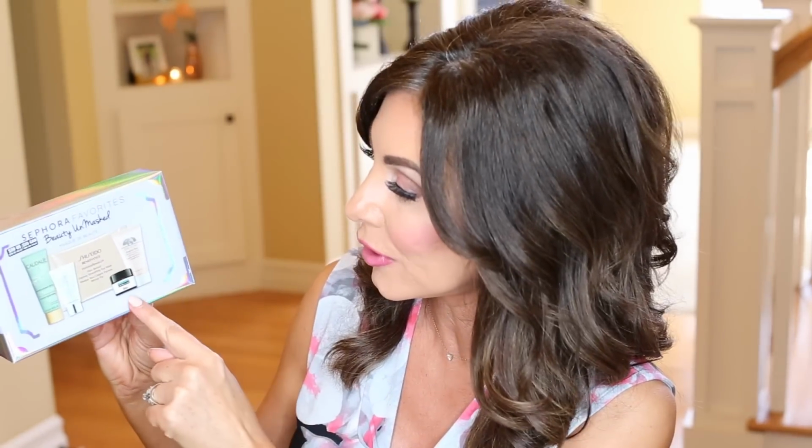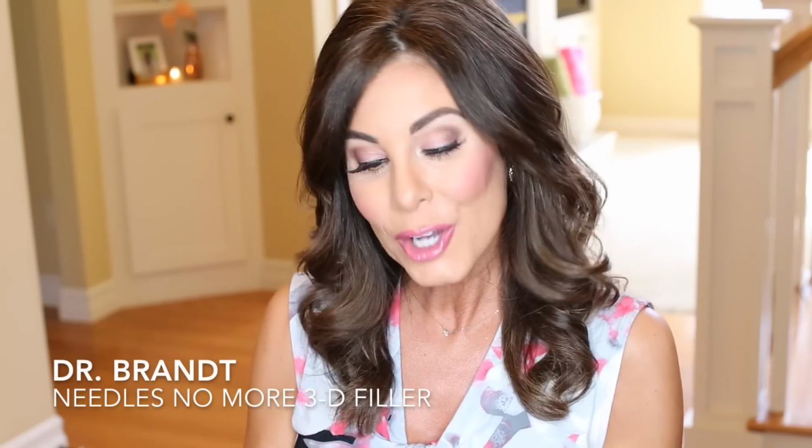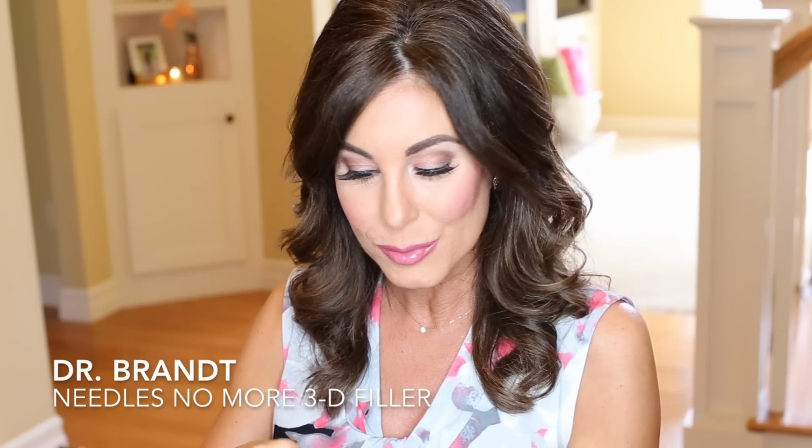Next up, we have the Dr. Brandt 3D filler. I didn't keep all the empty containers, but here's the empty container to this. You know what? This didn't really impress me. This is not one that I would pick up or purchase. It reminded me too much of just a moisturizer, so I didn't get the whole masking effect that I would have really liked. So that's not one that I would get.